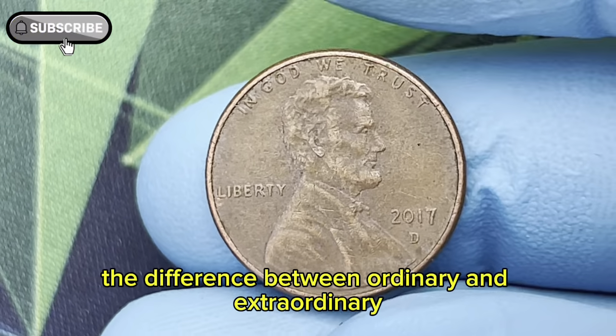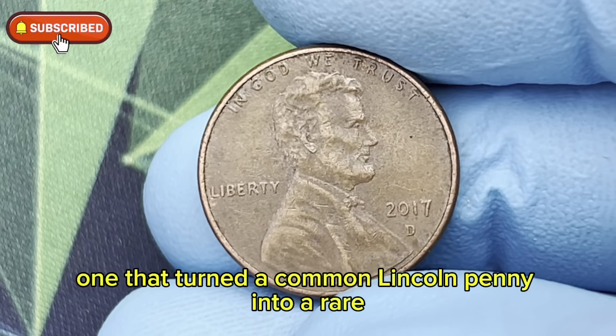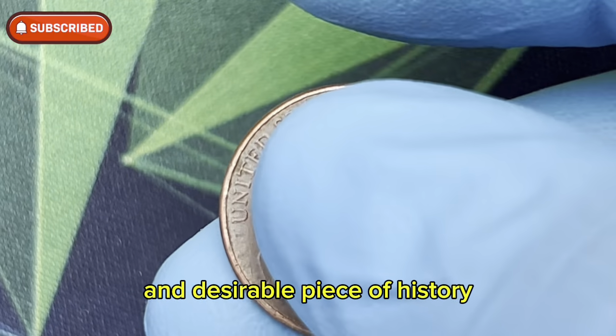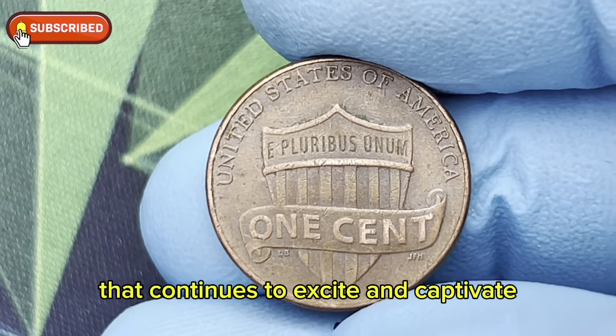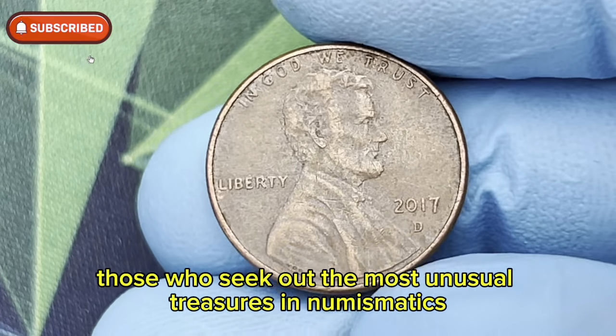The difference between ordinary and extraordinary can hinge on a tiny mistake, one that turned a common Lincoln penny into a rare and desirable piece of history that continues to excite and captivate those who seek out the most unusual treasures in numismatics.